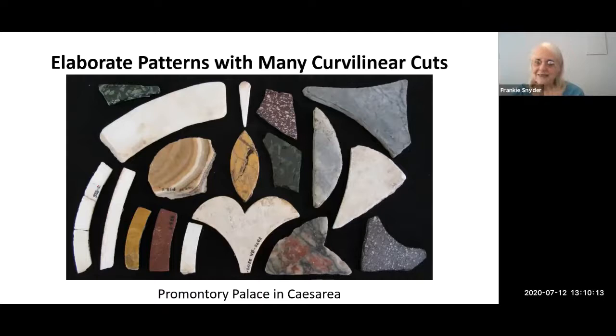In Greek, this kind of floor is called skoutlosis, which means little shields, because a lot of the tiles look like little shields. So skoutlosis in Greek is equivalent to opus sectile in Latin. These are different tiles that were among the tiles that I worked with from the Promontory Palace at Caesarea.